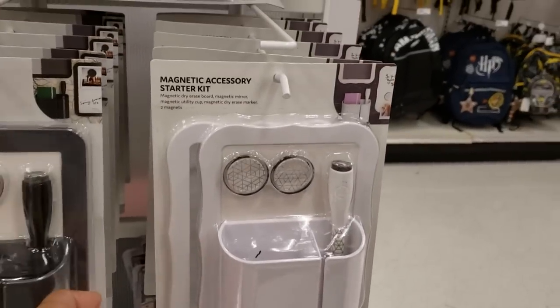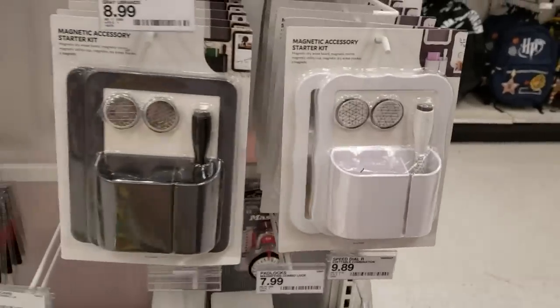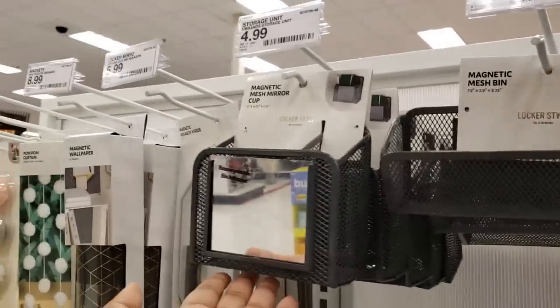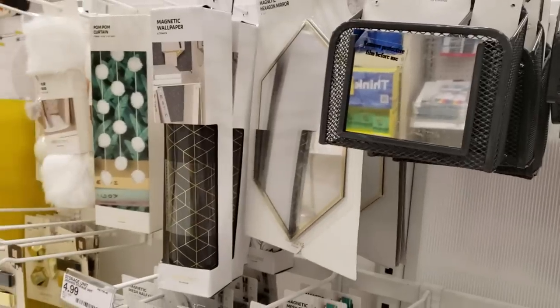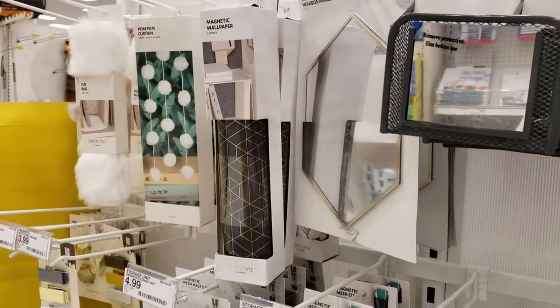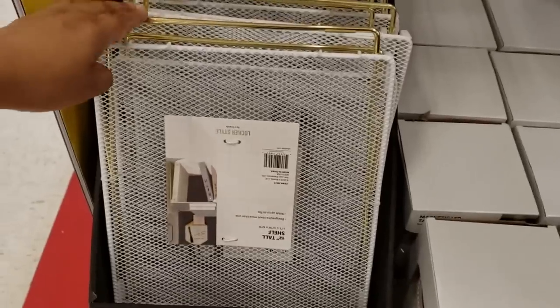And they do have the magnetic kit. They're going to be $9. Okay, the mesh bin is $4. One with the mirror will be $5, and they have a mirror for $5.99. Magnetic wallpaper is $8.99.